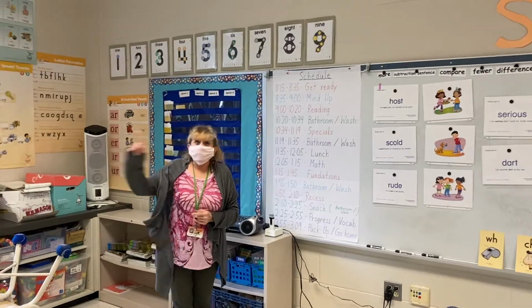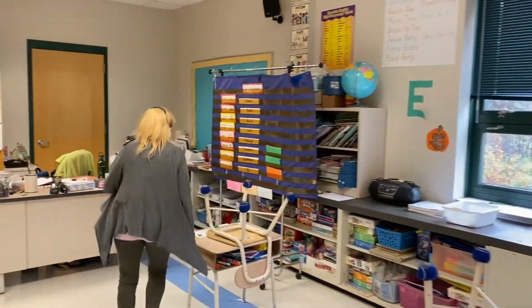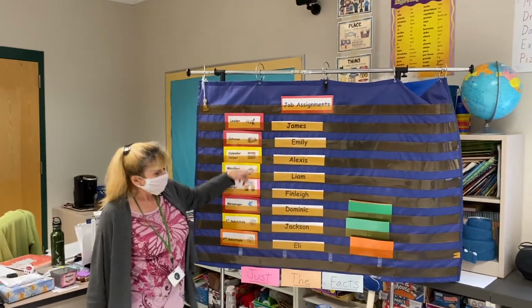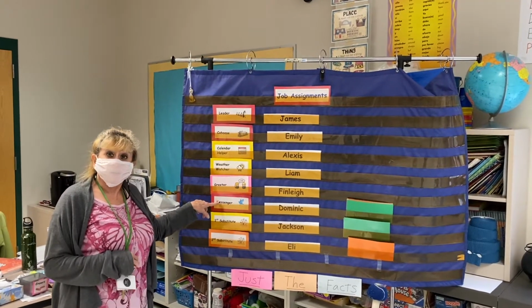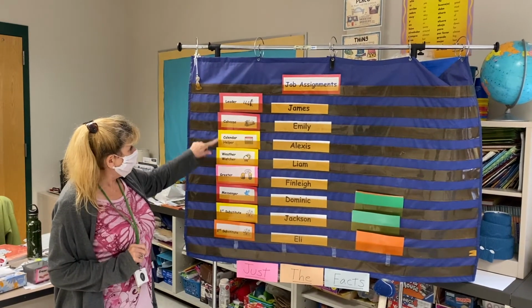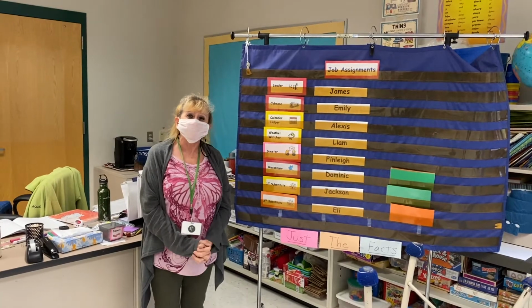So, one more thing, the job chart. The students each have a job which rotates. Every week they get a different job. Messenger would go bring our folders to the office. Greeter greets everyone. And then our helpers for the calendar math. It's a lot of fun, and I think the kids are having a great time this year.